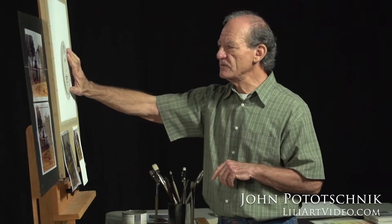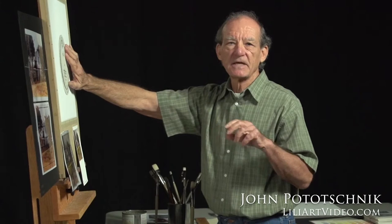If you don't use it, it's fine, but I'm still going to explain it because it is so helpful to students. Oftentimes what happens is they'll do a small sketch and then they'll pull a canvas out of their closet and the two don't match. There's an incompatibility between the sketch and what they put on the canvas.